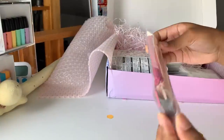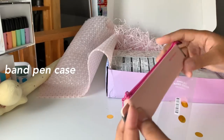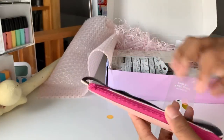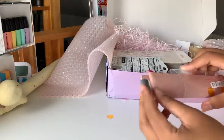Alright, so the next item is this really cool pencil case. It's very, very small, but it's this band case that you actually wrap around a notebook, so it's kind of like a pencil case to go. And it's very small though, I think it could fit only about one or even two pencils or pens.